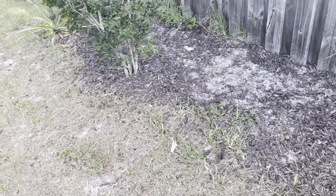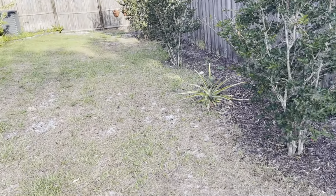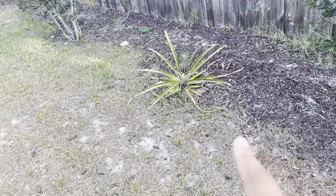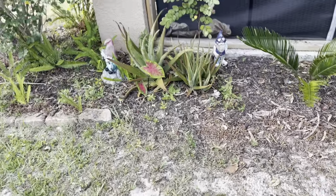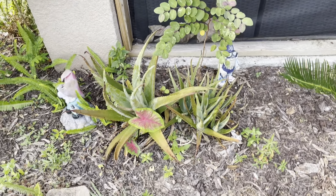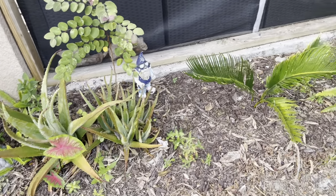I had a Jopotacaba on this side as well, but once I moved it over here, it started doing much better. So this is the last pineapple here that's producing. Then I've got more aloe. This is my happiest one. It's doing well in the shade, and it also gets a lot of water during our rainy season because it's up underneath the roof line of the house.